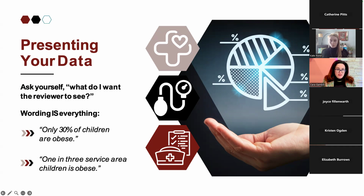Wording is everything. And I love this example. Thank you, Kate, for picking it out. I think it's perfect. Only 30% of children are obese. Is that powerful, or is it really 1 in 3 service area children is obese? Think about what story you are actually wanting to tell with your data.